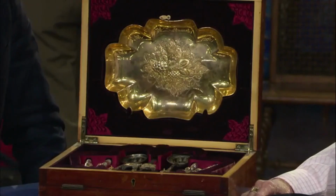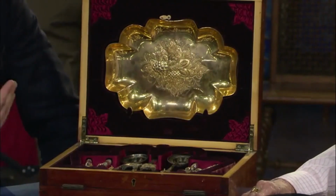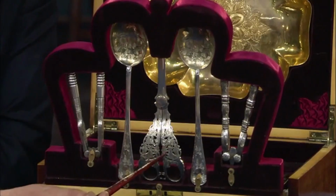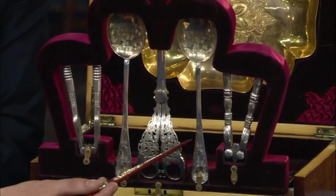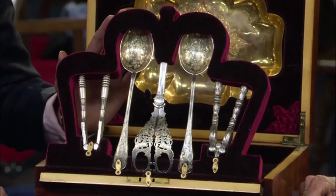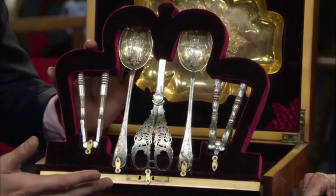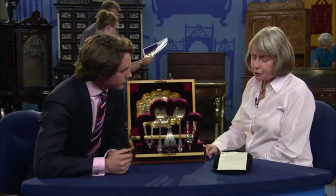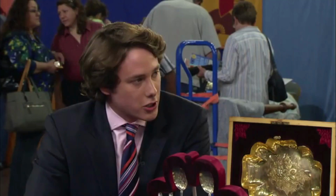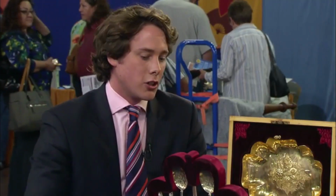The set includes a variety of dessert items, a fruit bowl, 2 sets of nutcrackers, chased grape scissors, 12 knives and forks with mother-of-pearl handles, and beautifully engraved dessert spoons. The canteen is elaborately designed with a crown-shaped detail on the first piece, which, combined with a letter, suggested it was a gift from Queen Victoria, which adds a layer of intrigue. The letter claims the service was gifted by Queen Victoria, but further research is needed to confirm this royal connection. Victoria died in 1901, and this is dated 1954.